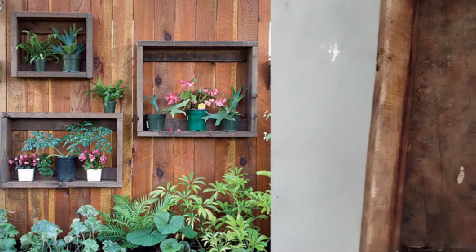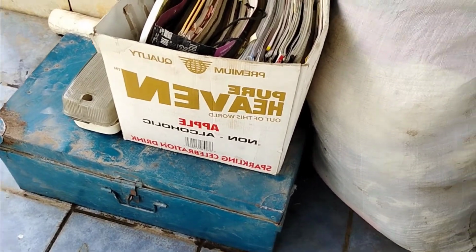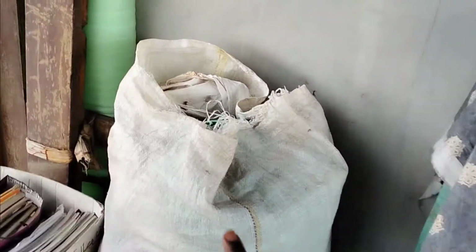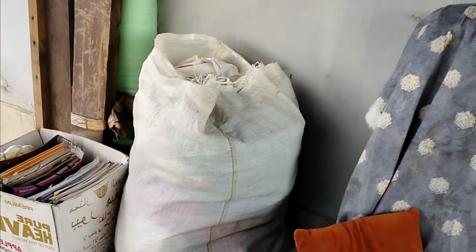I love this crate, guys. This is a treasured find, which I'm going to use as a wall fixture for this section when I renovate. In this section we have some old books. These belong to me. In that box also, which I'm going to refurbish and use as storage for my tools and materials. And then I also have a bunch of fabrics in here, so I take accountability and responsibility for most of the items that remained.